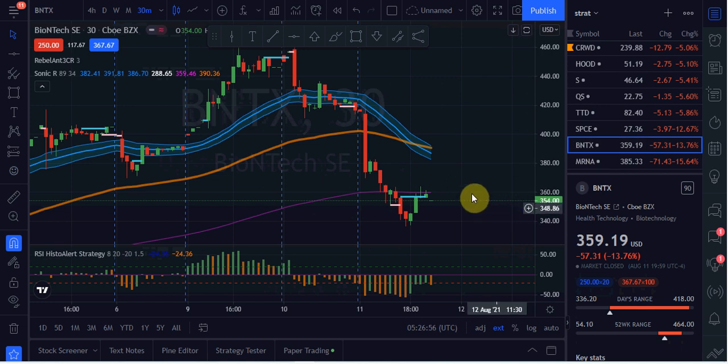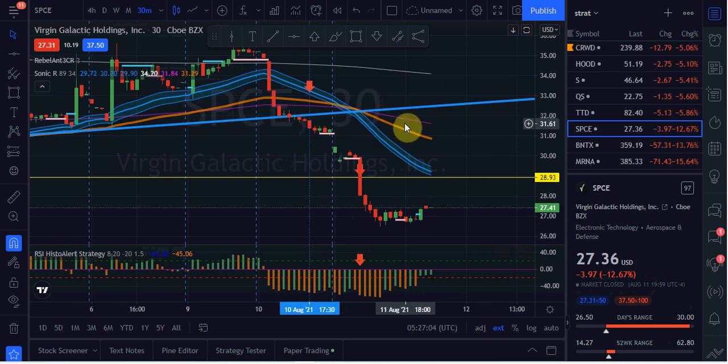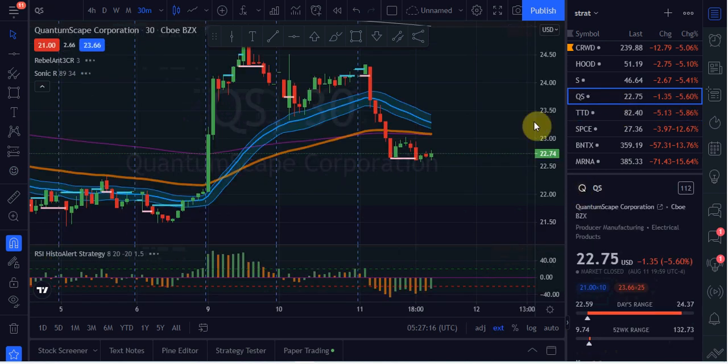So yeah, we can clearly see the move has happened on that one, and I watched it yesterday. SPCE, I had a play on that one myself, and as you can see, all the drawings are still on there. I made a chart about it online. TTD, obviously I used that one in the previous video, and so on and so forth. So, you know, that's it.